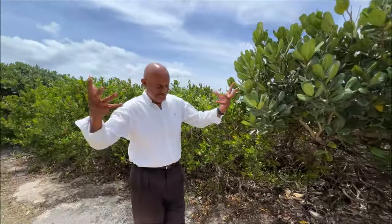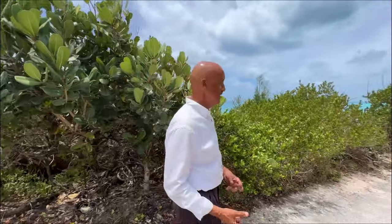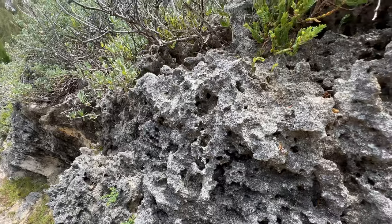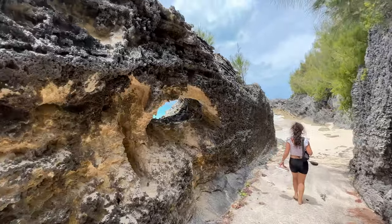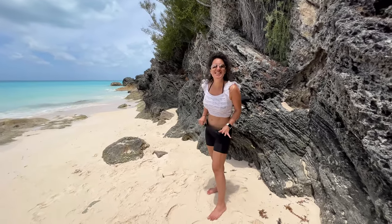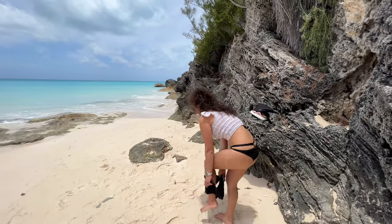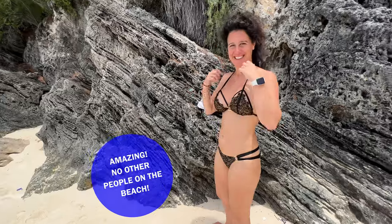This is the most intimate beach right here. Wow. How about that, Alice? Do you see what I'm saying? It's beautiful. Wow. Intimate scene. Isn't that beautiful? Look, this is a phenomenal beach. I'm gonna go and jump in the water. Let's do it. Let's see what we can do here. Absolutely beautiful out here. Yeah, it's a perfect one.